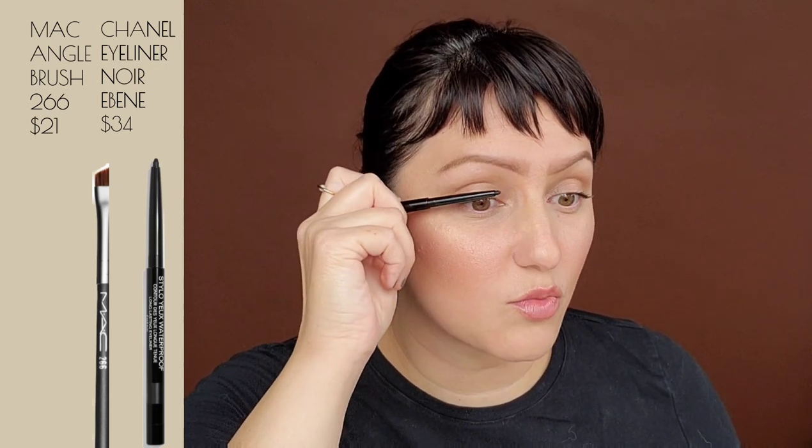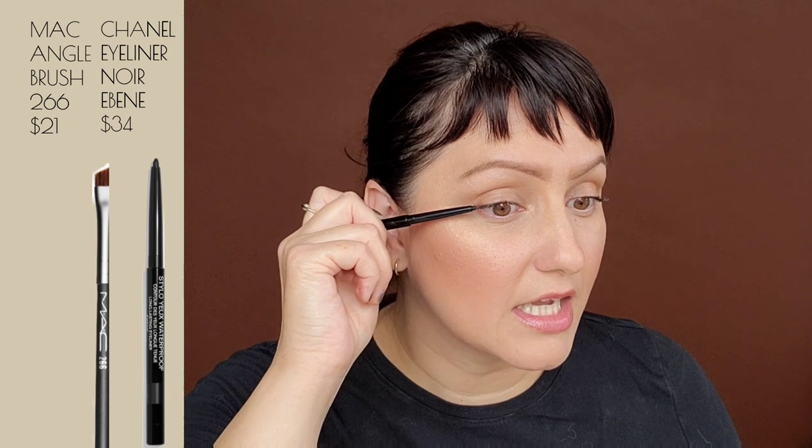Now, for those of you that have problems putting eyeliner on, I recommend working off the side of the pencil because it's easier to just wiggle it against the lash line in a little tiny stitch-like effect rather than trying to draw with the tip of the eyeliner.